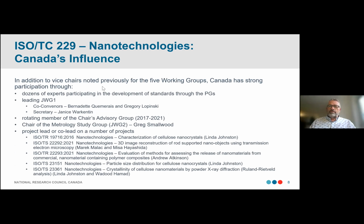And then Canada has a lot of influence at ISO TC229. The five vice chairs that I mentioned participate in the working groups that they're responsible for. But even more, we've got many, many experts participating in the development of standards. And at JWG1, Canada actually holds the convenorship of the joint working group. Co-conveners are Bernadette Camaret and Gregory Lipinski, representing TC229 for Bernadette, and Gregory is with TC113. And the secretary there is Janice Workington.